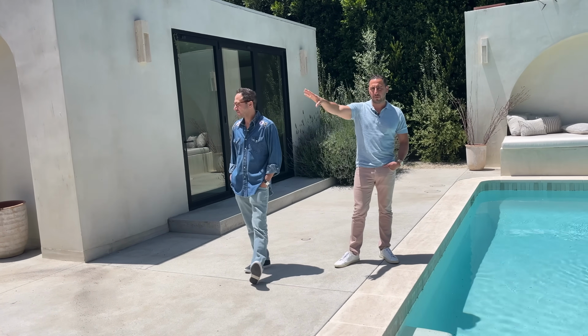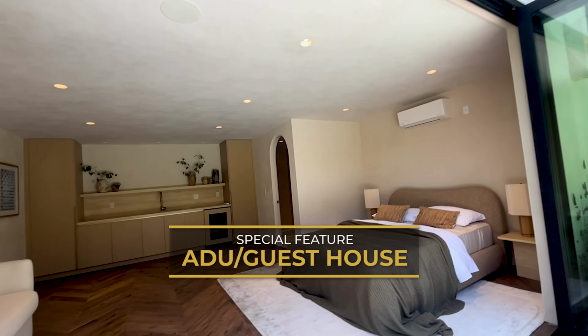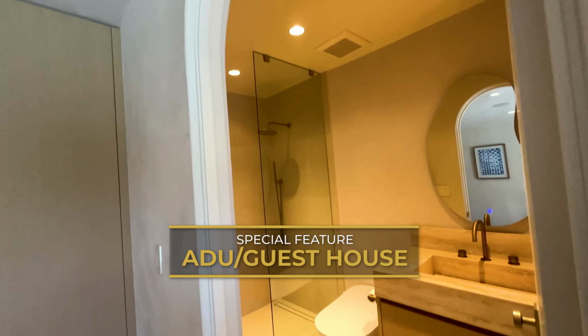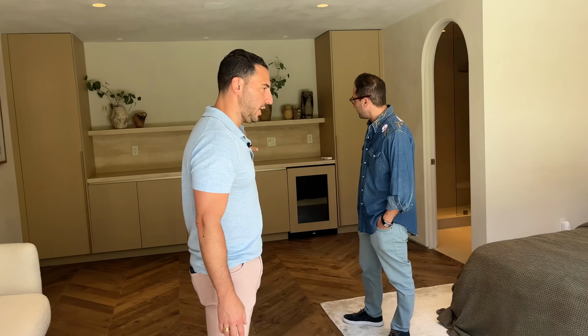And you do have a bedroom on the other side, which we'll show you in a minute, that also leads to this backyard. So you get it multiple times throughout the house. You want to check out the guest house? Full kitchenette, ADU over here, full bathroom. This is a great guest house over here. Could obviously double as a gym, studio, art studio, anything like that. But you do have a kitchenette, which is nice.